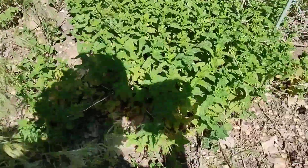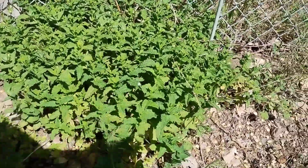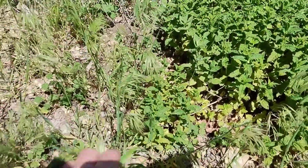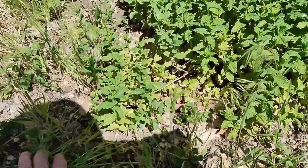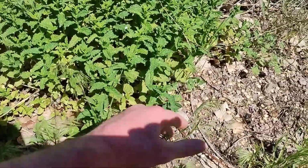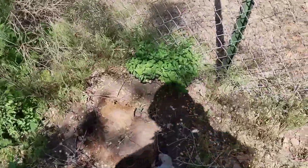And take a look at this. This is year number 3 for this peppermint. Can't wait to get some tea going there. They finally decided to spread out. So it's last year's growth laid down on the ground over winter time, and then they've sprung roots out of the base of it. Finally got rid of that stump.